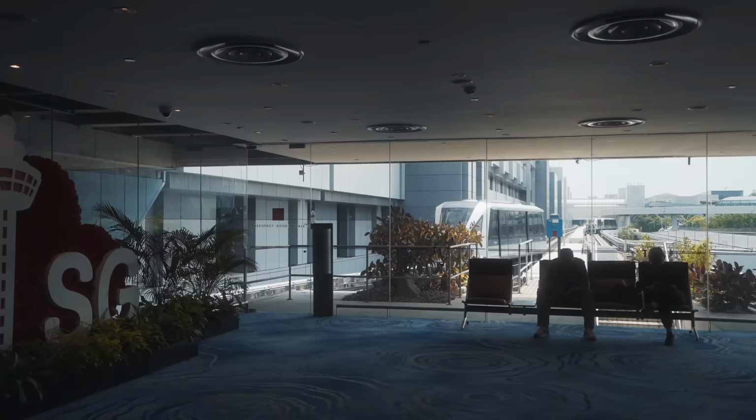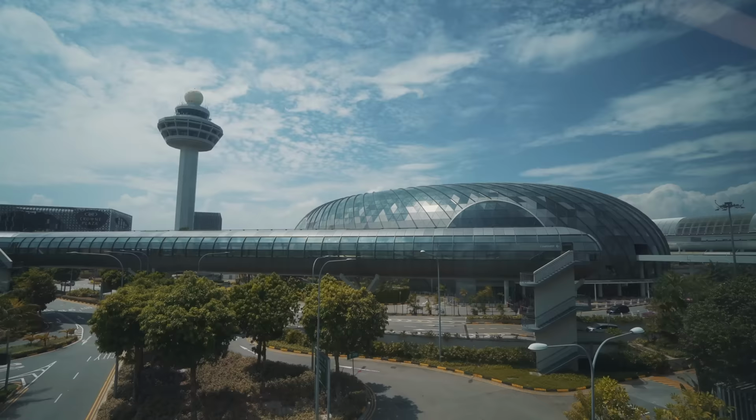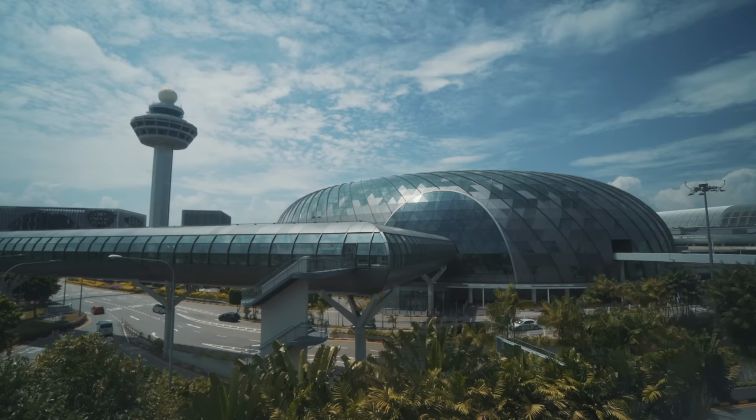With our Kaya Toast craving satisfied, we hopped on the SkyTrain to slowly make our way back to Terminal 3, where our flight would be departing from. As we still had some time to spare, we opted for a slight detour so that we could ride the SkyTrain between Terminal 2 and 3, which is the only segment of track that goes through the famous Jewel.